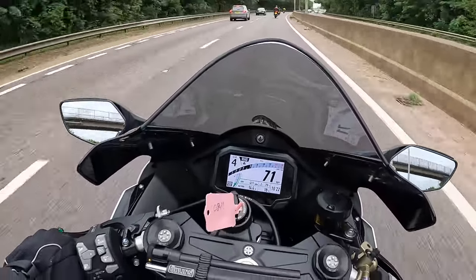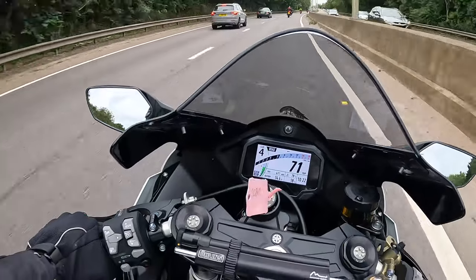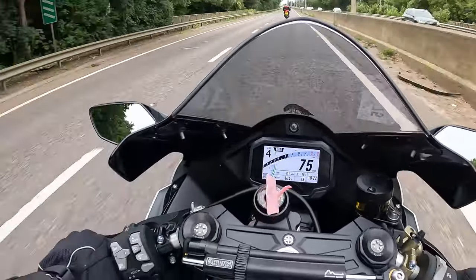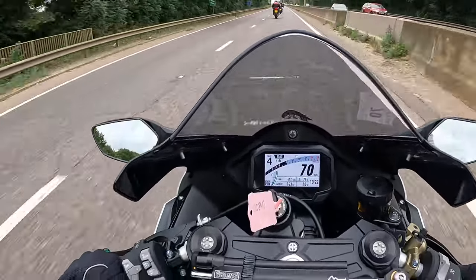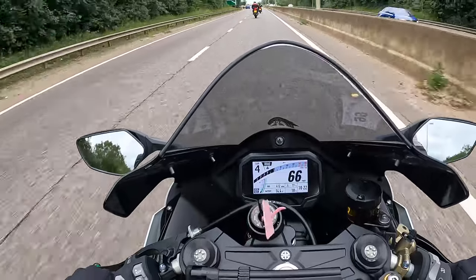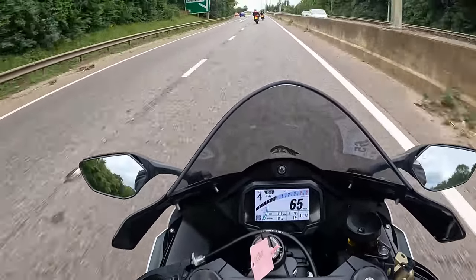I've got the Altberg Road Runners, which are more of a touring boot. So at these sort of speeds, you can get away with it. It's not that bad, you can shuffle about.